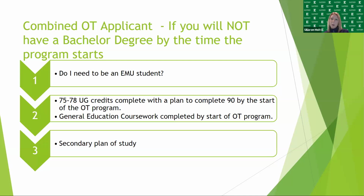The other piece is, when do you apply to the OT program? Because we do not have a direct admit option for freshmen. Our applicants complete a second admit process, which means that in their junior year, or when you have the 75 to 78 undergraduate credits complete, you would then apply through the OT-CAS system.